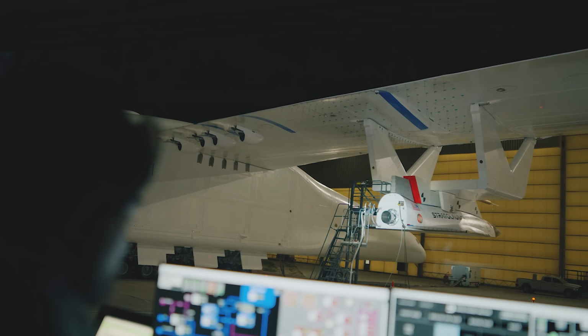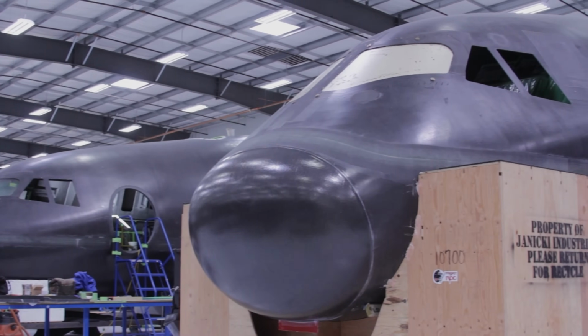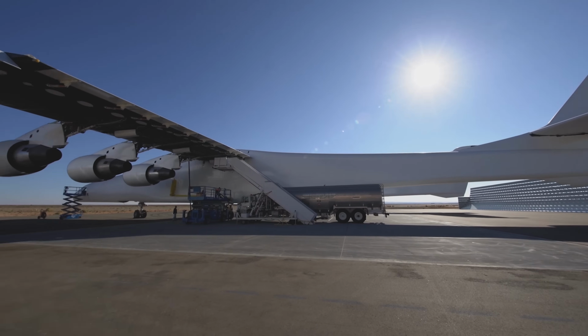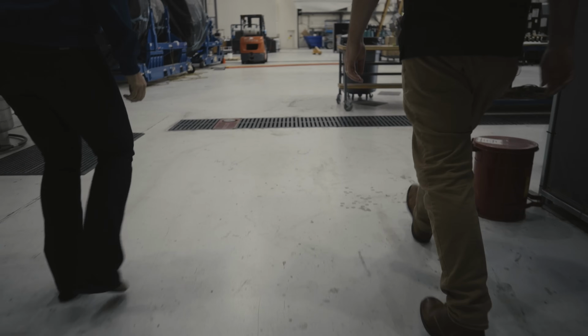The secret sauce for us is the ability, through reusability, to have a high flight cadence. The Pentagon has put out a call to do hypersonic flight testing every week. It's really been exciting seeing Roc from its mid-construction days to now releasing payloads. A lot of credit to the original equipment manufacturer, Scaled Composites, who actually built and flew Roc for the first time. Before we see this jet in action, let's look at why it was produced and what it took to turn this dream into reality.